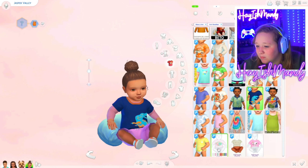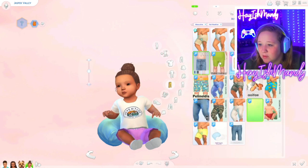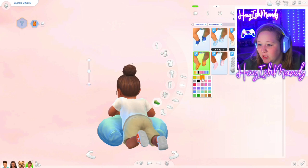What's that? These were the shirts that we were looking at earlier. Let's do that. And these little shorts. And I hate how he keeps flopping over. I hate how they do that. The animation takes too long and I go way too fast.